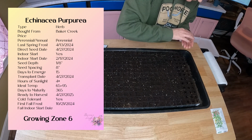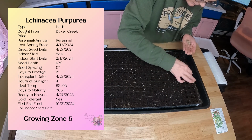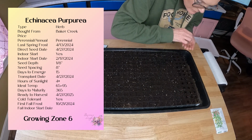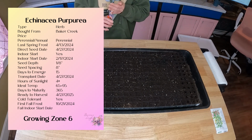heads. We are able to indoor start these, obviously, and you do want to because they take so long to mature. Mine did not take a full year to mature, as the days to maturity said. They did take a really long time, however. It was probably 6 months until I got an actual flower.